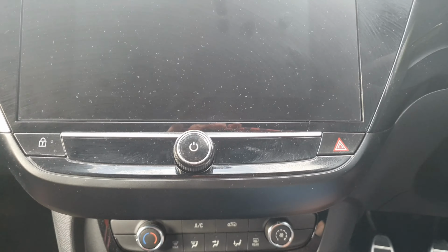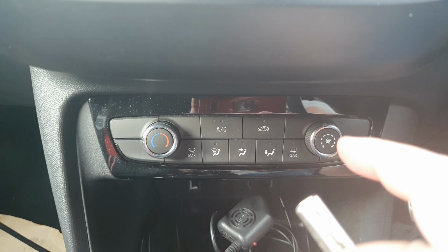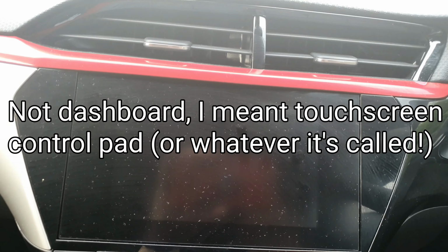Entertainment system's okay, you know, you've got your thing, but I don't like the fact it's got separate controls for the heater, because some of them, when you're trying to fiddle about when it's on the dashboard, aren't easy to use, to be honest.